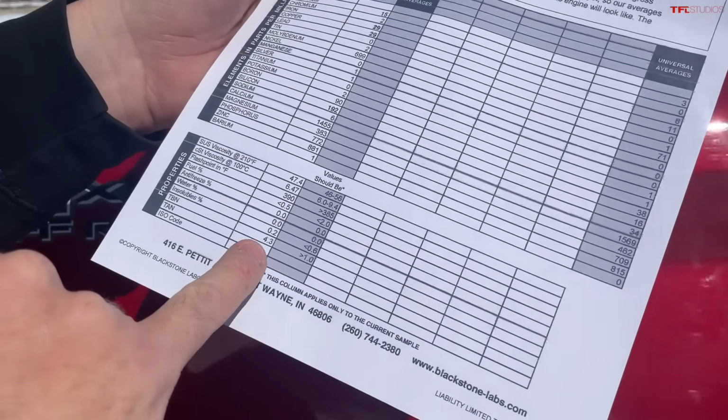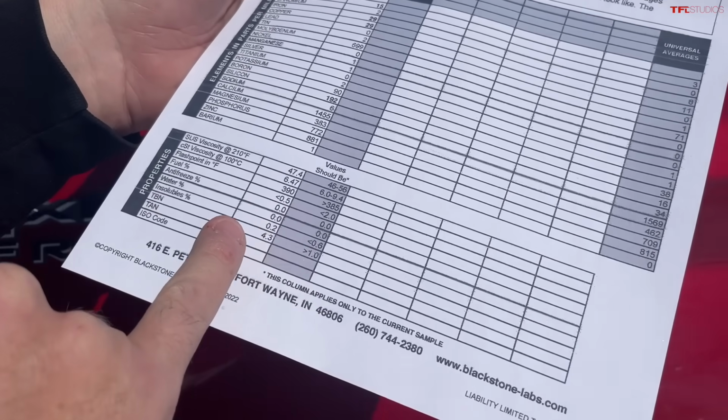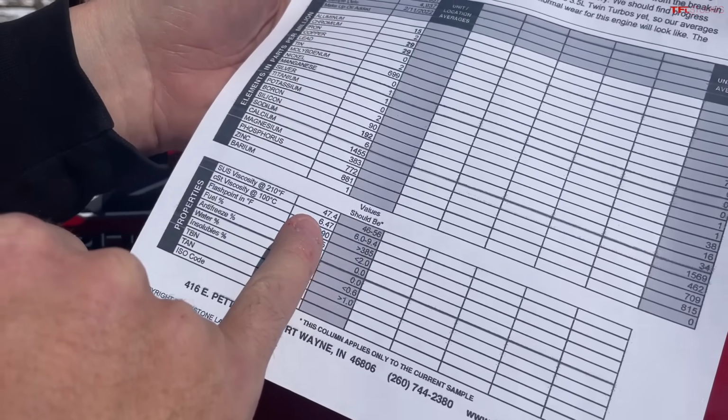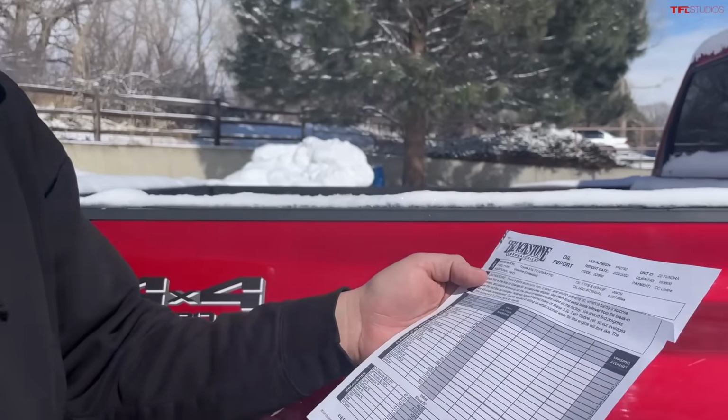But as you can see here, water percentage 0, fuel less than 0.5%. All good results here. Flash point is within norm, 390 degrees. So this engine is wearing quite nicely. They're saying, of course, the next oil change, some of those metal contents should go down, and hopefully we'll get a chance to do it in the next 5,000 miles, and we'll give you another update.